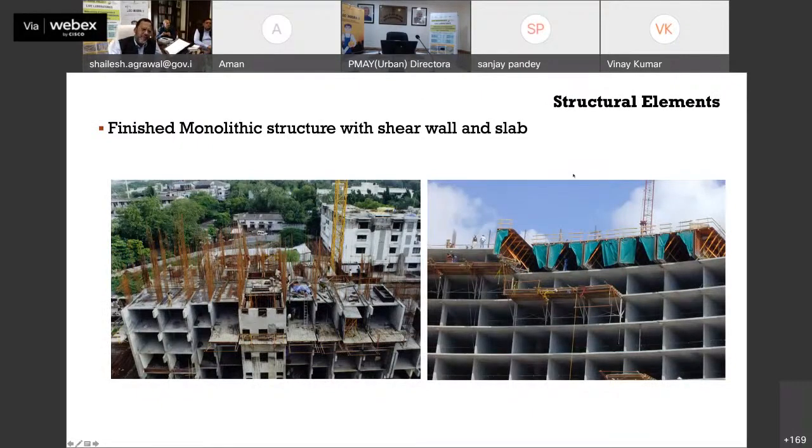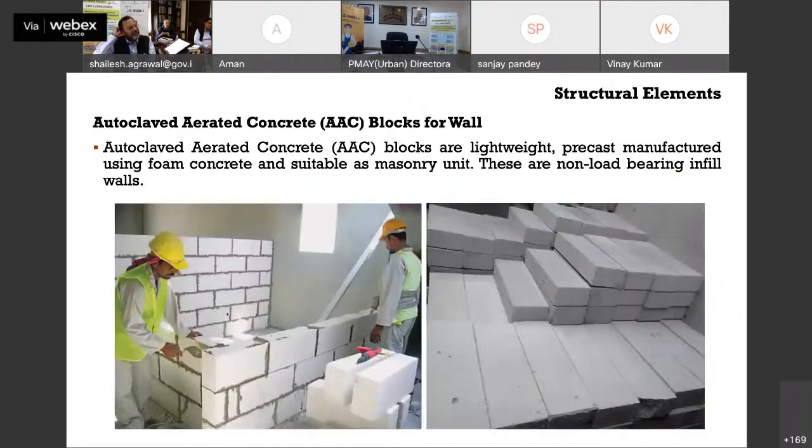Why is it called tunnel form? Because you get these kinds of tunnels, and since this is not a tunnel, it is a room, the remaining walls are to be filled with infill walls. So here again we are using a sustainable technology. Here these walls are filled with AAC blocks. AAC blocks are nothing but autoclaved aerated concrete.